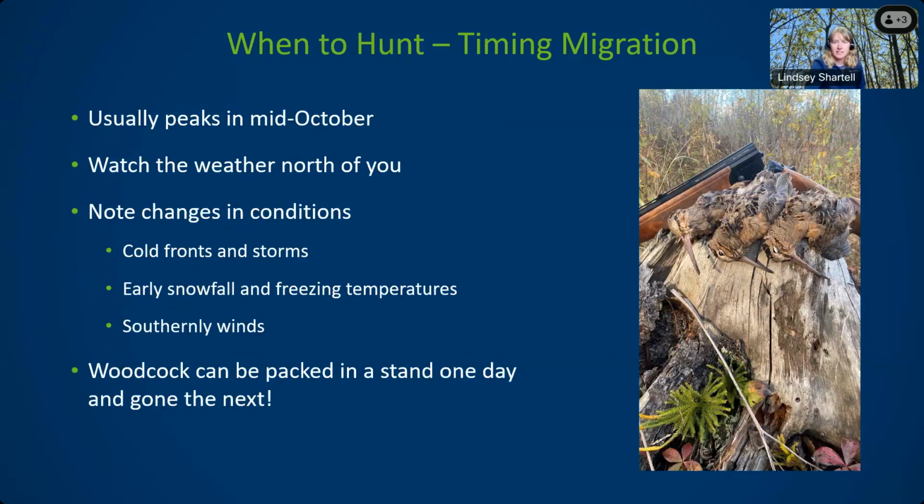Timing migration can be tricky. It differs every year. It usually peaks in northern Minnesota in mid-October. Watch the weather north of you. Note changes in conditions such as cold fronts and storms, early snowfalls, freezing temperatures, and southerly winds that woodcock can take advantage of to get a ride south. The fun part of woodcock hunting is that they can be packed in a stand one day and completely gone the next.